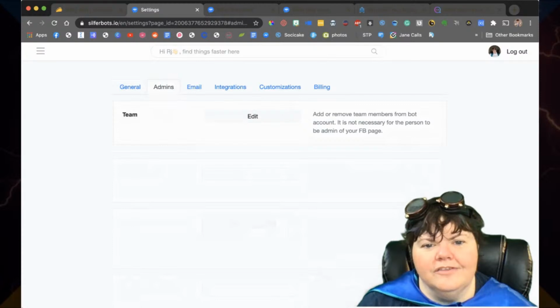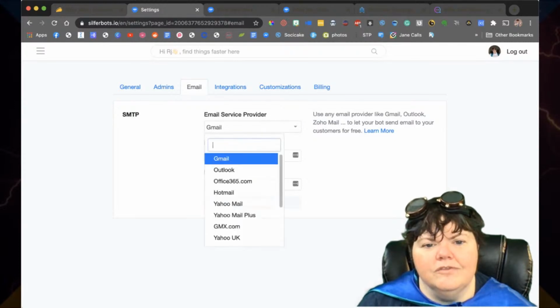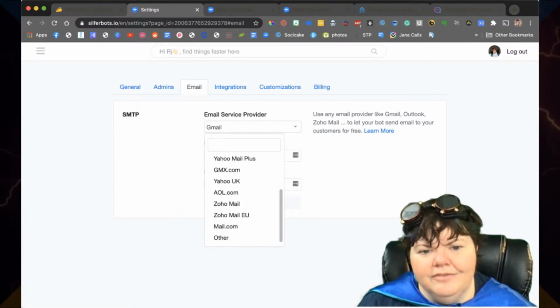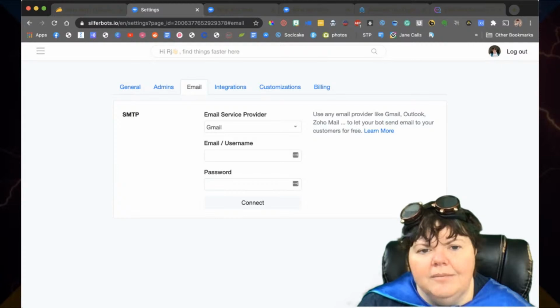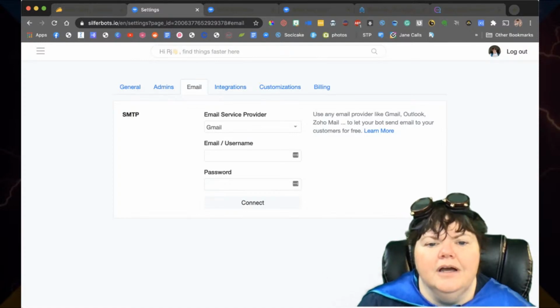Admins, of course, team members. That is very good. Email. Let's see what service providers they work with. Looks like a lot of them. They're working with a lot of the free providers, it looks like here. It's not like ActiveCampaign or anything. I imagine that's over here on the integrations tab. So when they say email service provider here, they mean the free one. And then you've got to connect it to your email there.